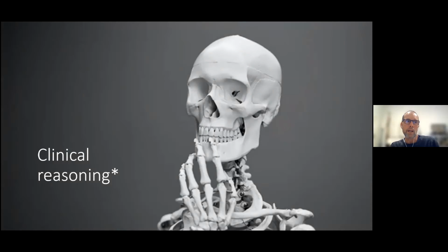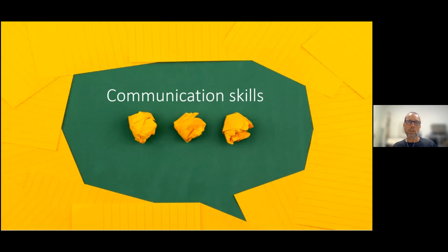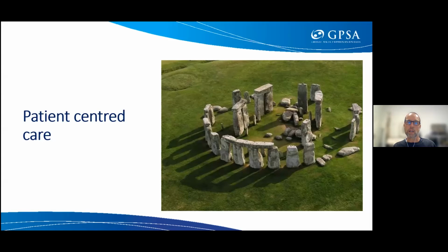So clinical reasoning. When I talk about clinical reasoning, what I usually do to start is to say that when I was a medical student, certainly a GP registrar, I don't remember ever hearing this term clinical reasoning as part of my training. And now it's all that registrars talk about because it's the basis of the KFP exam, and it's such a critical skill for registrars to learn and supervisors to support. Clearly, supporting registrars' communication skills with patients.